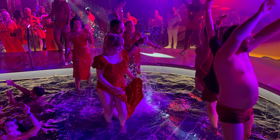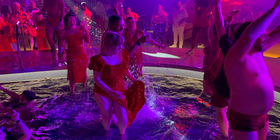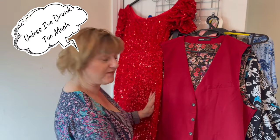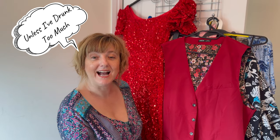Not because you've got a different dress to change into later on. I've got a different dress. Because if I did jump in this, I feel they'd have to close the pool. And yeah, there would be sequins galore. Everybody would be sequined. So yes, that's Scarlet Night.